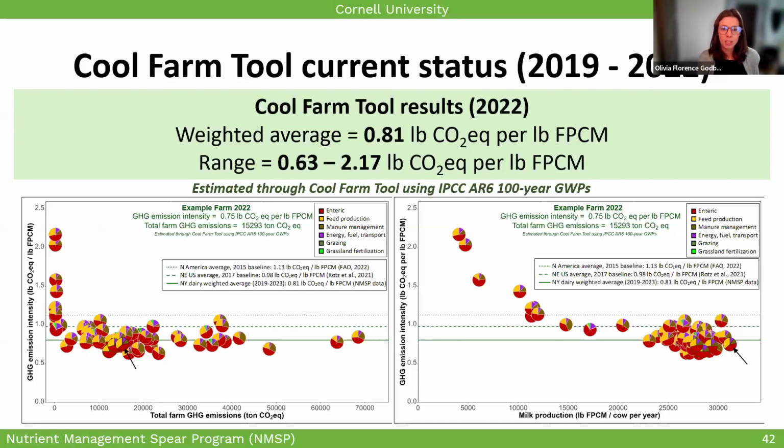So in this figure on the left, we show on the horizontal axis the total emissions for the farm in that year, and on the vertical axis the emission intensity. So how many emissions per unit of milk being produced. And this emission intensity is the one that the industry is very interested in. So how efficiently is the milk being produced? But the total emissions is also important.